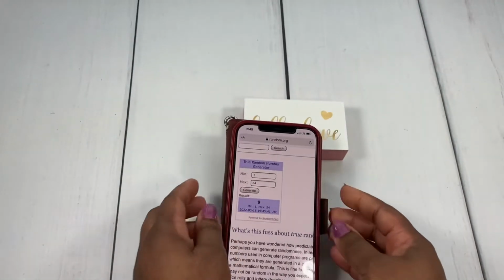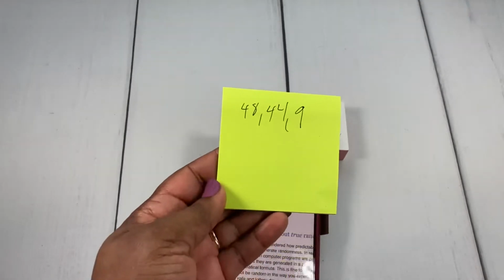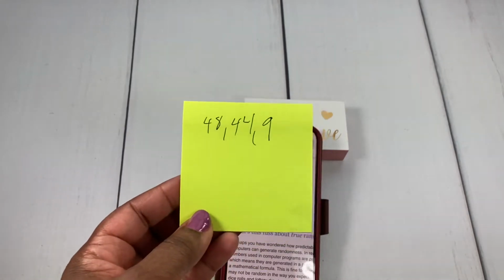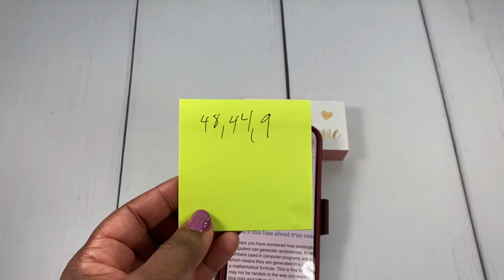Number 9. Let's see. Number 9 is sequins. All right, so that should be easy. Just to recap, I have numbers 48, 44, and number 9. And I'm also going to include some form of stamping. So I'm going to create and come back and share with you guys what I came up with.